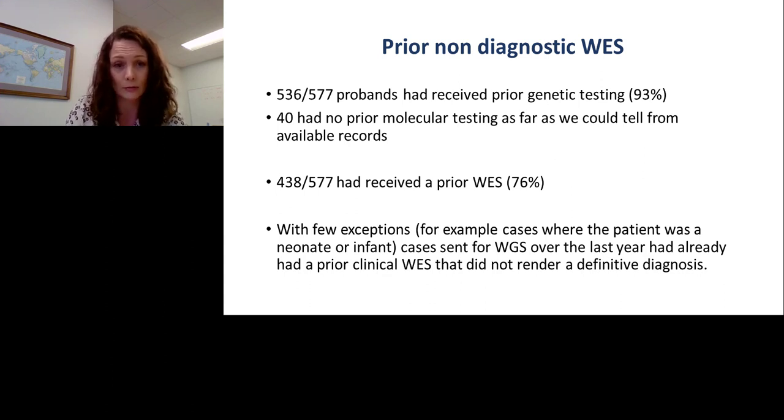40 had no testing as far as we could tell from the records, other than the testing they received within the UDN, which would have been either genomes or exomes. 76% of our patients had had a prior exome, and most of these were recent exomes, relatively high quality.